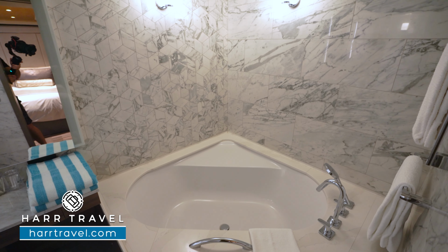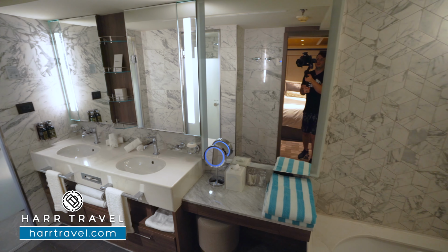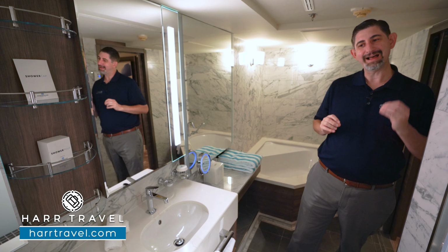Now here you're gonna find your vanity. There's a little stool that will pull out. You've got a backlit magnifying mirror and a large backlit mirror here where you can sit and get ready. Another one of the signatures is a large double vanity here. You see all that beautiful white marble and lots of little touches.